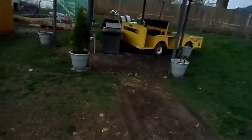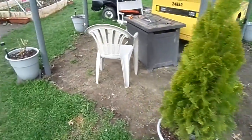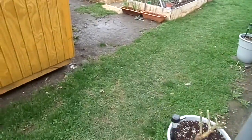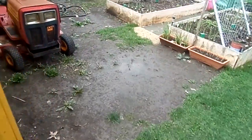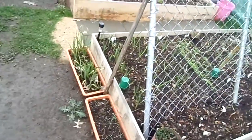Good morning, guys. Okay, so I'm going to take you out to our garden today, and it is a little damp. We just had a thunderstorm last night, so there's some standing water. Need to watch where I'm walking. But just an update, so things are growing.